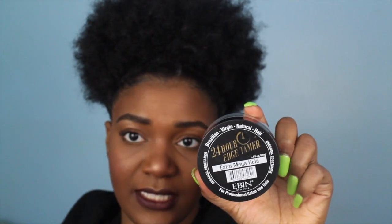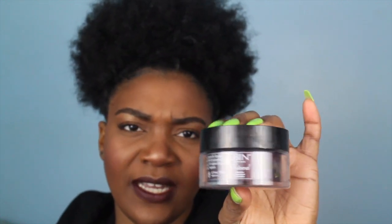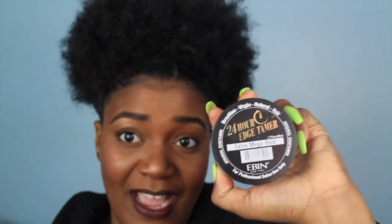She really did. Now for my edges, child, I recently got into the 24-hour edge tamer, and it's the extra mega hold that I use. It looks like this. There's tons of different ones. They have a tinted one, they have extra mega, they have an extra, basically this is the top of the top option that I use.